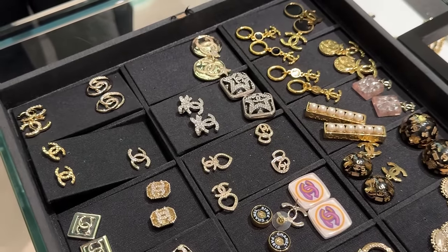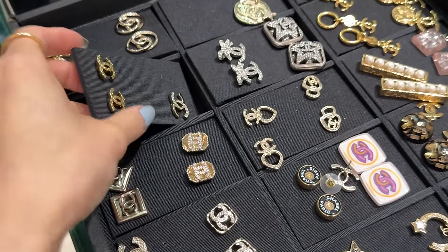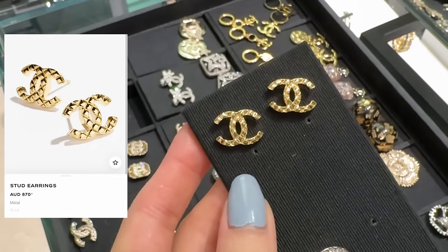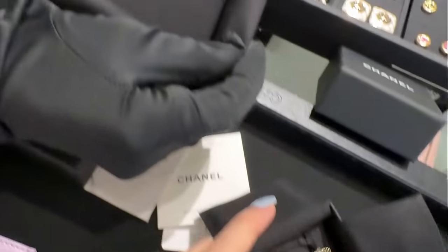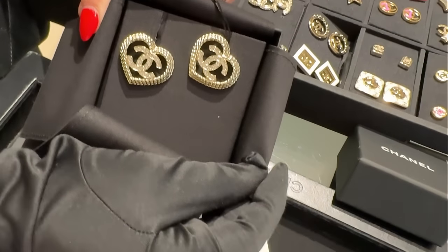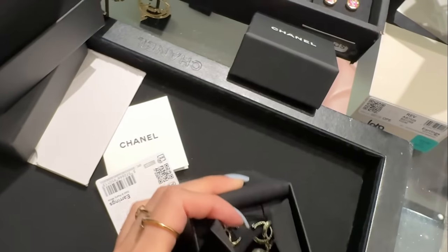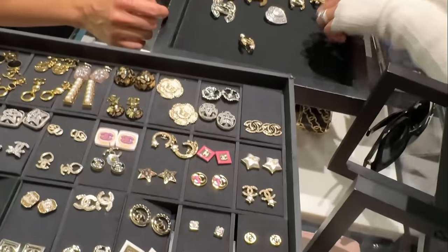Let's now have a look at the Chanel earrings and brooches. These stud earrings are super classic and look really nice with the quilting detail. I think this one would be a hot seller, especially because the price is really good for Chanel earrings. Usually they're all over $1,000 now, with a lot of designs close to $1,500.